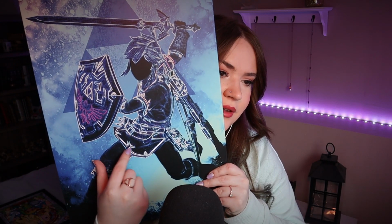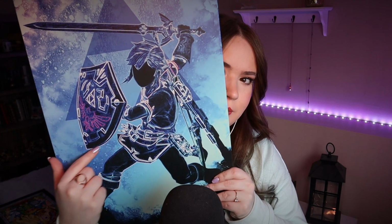I really like the art style of this, and how you have the lighter whites and blues to kind of make it look like he's glowing. We have Link again with shield, Master Sword, Sheikah Slate. So this is very much the Breath of the Wild version of Link.